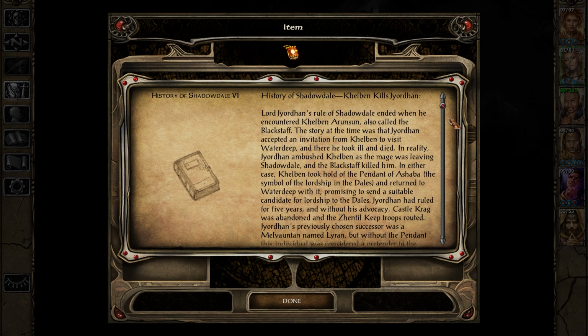Anyway, Lord Yordhan's rule of Shadowdale ended when he encountered Kelben Arunson, also called Blackstaff. The story at the time was that Yordhan accepted an invitation from Kelben to visit Waterdeep, and there he took ill and died. In reality, Yordhan ambushed Kelben as the mage was leaving Shadowdale, and the Blackstaff killed him. In either case, Kelben took hold of the pendant of Ashaba, the symbol of the Lordship of the Dales, and returned to Waterdeep with it, promising to send a suitable candidate for lordship to the Dales.